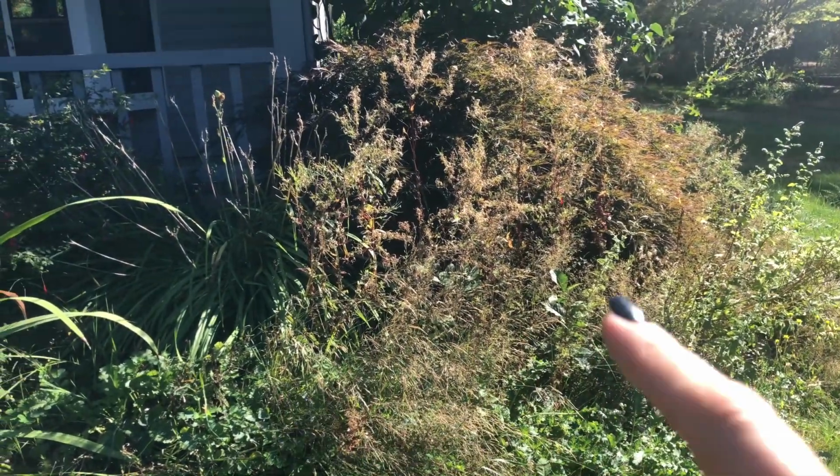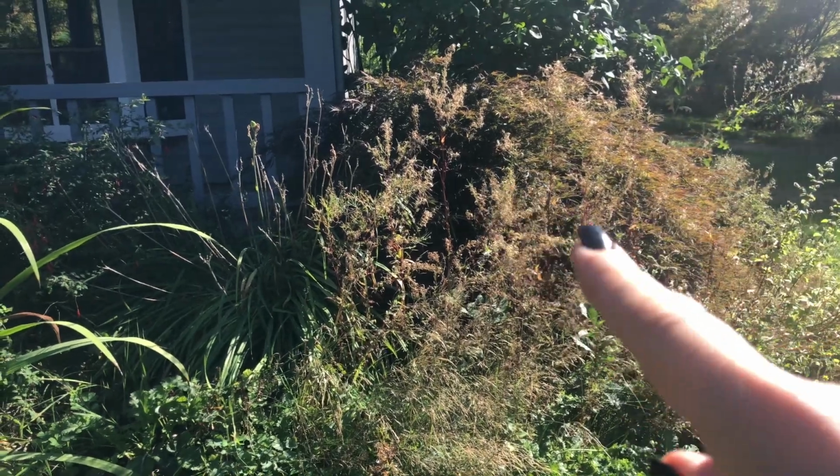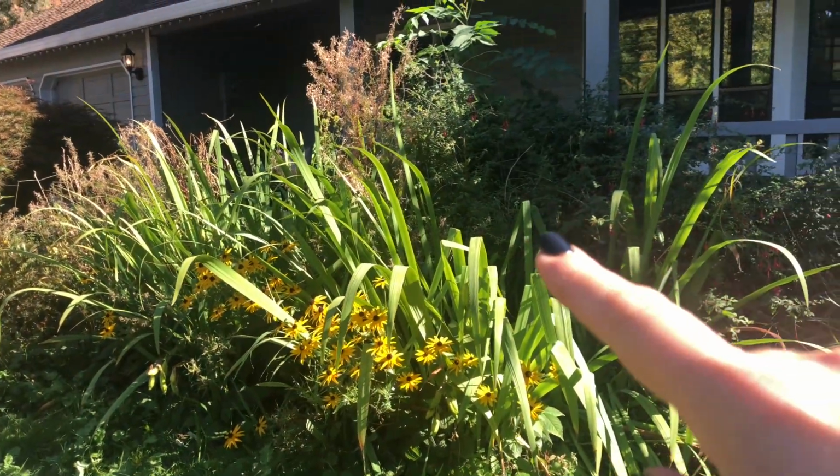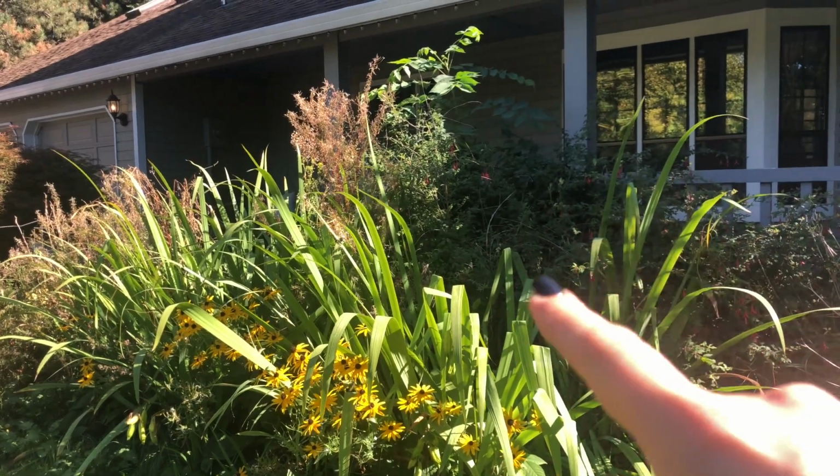All of these are weeds here and there's another beautiful Chinese maple here, but you can't see it because of the weeds. There is a dead hydrangea back there, so we're gonna pull out that dead hydrangea.